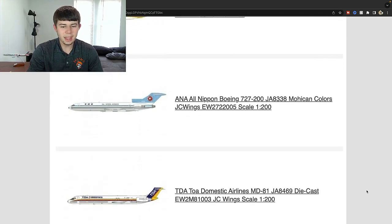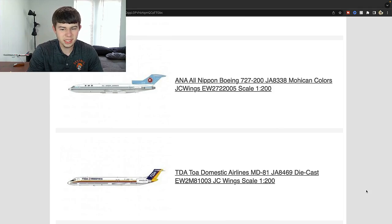Nice release right there. And then following that, we have a TDA, or Toyota Domestic Airlines, MD-81, Juliet Alpha 8469, and this is going to be their previous livery. So really nice to get to see that right there.